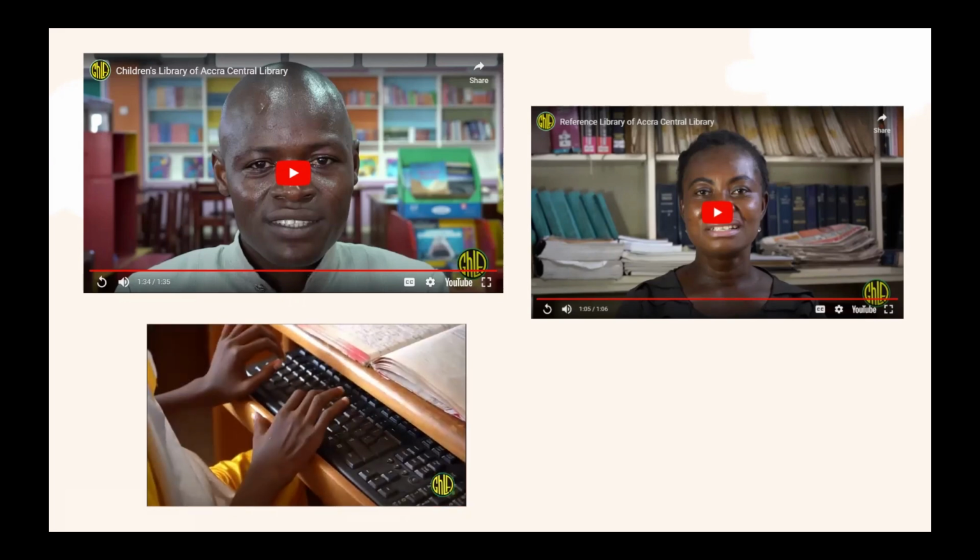the computers. Here you can learn how to browse, send and receive emails. We teach basic coding and of course the Microsoft suites. So the ICT library gives you the opportunity to communicate to anybody around the world.